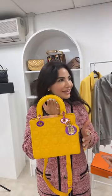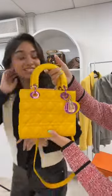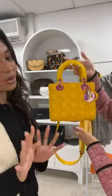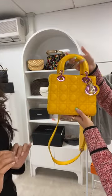Can we just talk about this color? I know, this color is insane. Can we talk about the hardware? Would you say it's a mustard yellow? It's not quite mustard. Mustard's more dark. I would say this is more of a bright yellow.